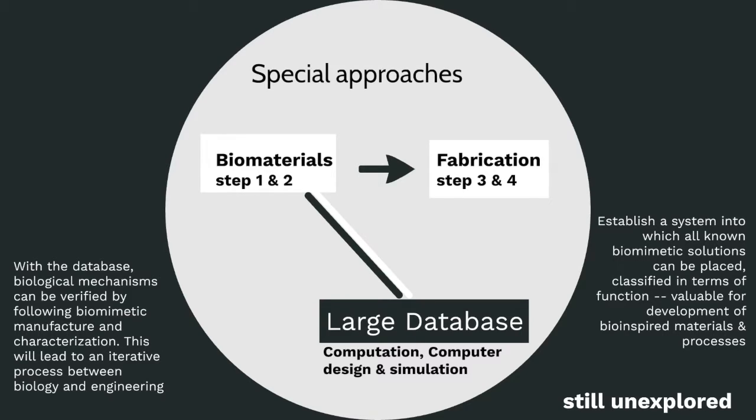I think in chemical or material science or even mechanical engineering, they have design parts and simulation parts. This is something you can maybe take up in the next years, or if you want to go for postgraduate study. This is unexplored. Maybe somewhat explored, but not in a really huge way. So we need to establish a system where a biomimetic solution can be placed and classified in terms of function, and it is valuable for the development of bioinspired materials and processes. So we can verify the manufacturing process and the characterization, and it will lead to an iterative process between biology and engineering. That's how it works in a special approach.